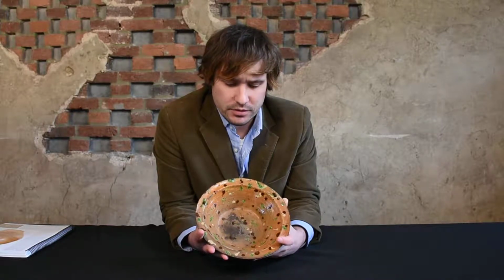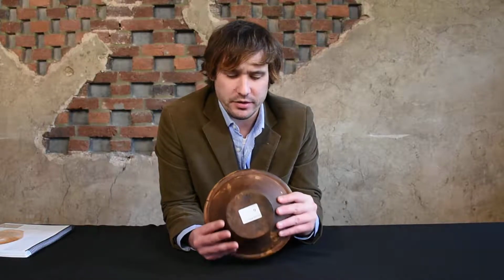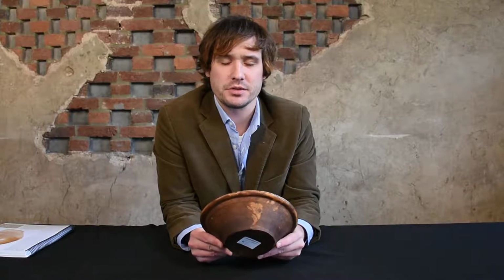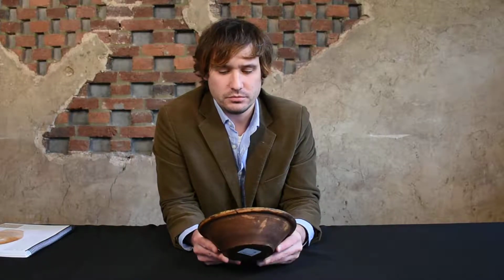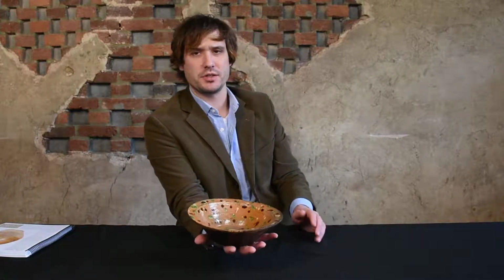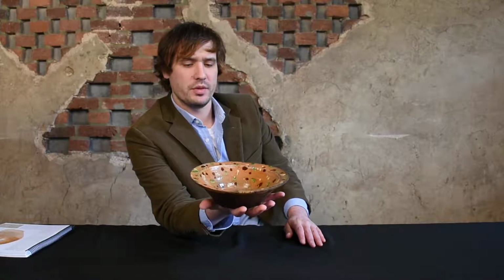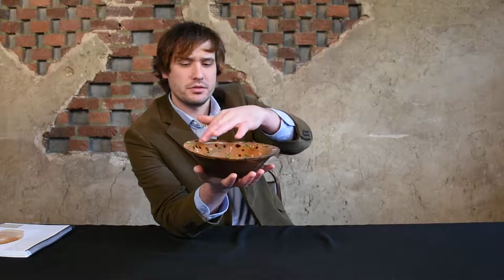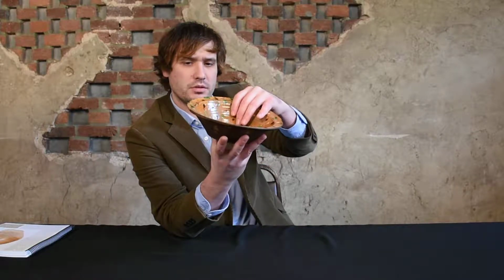The interior is coated in a clear lead glaze, and the exterior is left unglazed, but you can see some traces of where that lead glaze touched here and there. This is a very delicately potted example. You can see just how thin the potting is. You see how delicate that rim is. And that is certainly indicative of its early age.